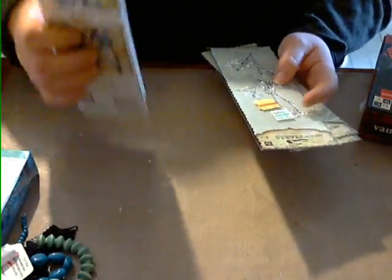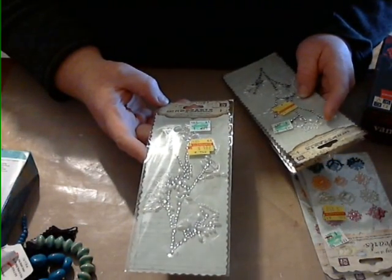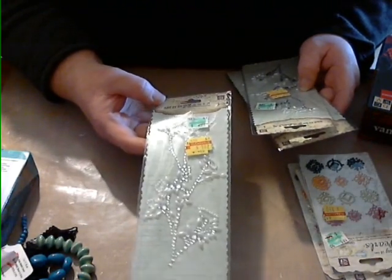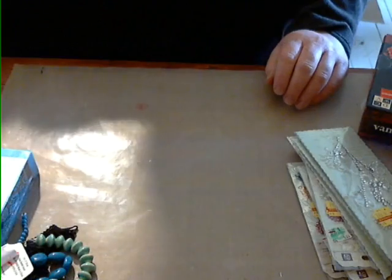And you know, you can't pass that kind of stuff up when you see it. And then there were 3 of these Say It in Pearls, and they were $1.07. So again, these are the ones that are regularly $3, so that's more than half off. So I had to pick them up, and they had 3 of them, and you use these all the time. So I picked all 3 of those up.